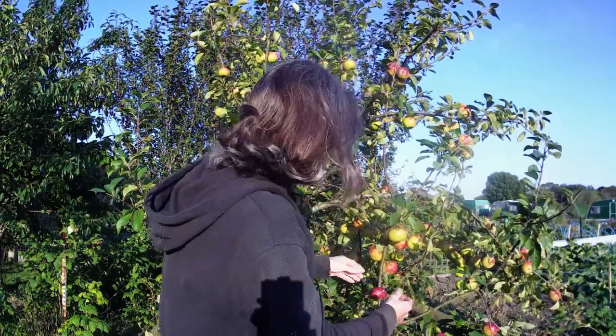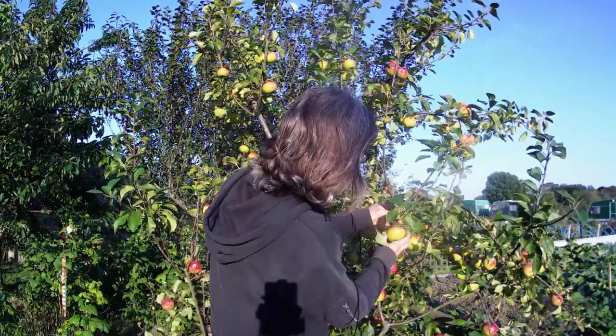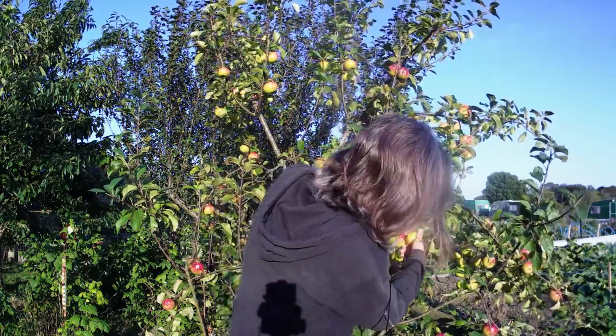twist, they're not coming off. They're not coming off. They're supposed to come off quite easily, aren't they? So I don't think they're quite ready yet. I'm going to leave them as they are.